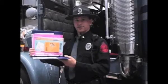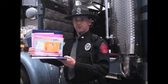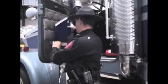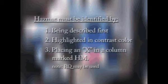It's always a good idea to store your yellow emergency response guidebook or your material safety data sheet with your shipping papers. The content in writing on the shipping papers must identify hazardous materials from non-hazardous materials by either being described first, highlighted in contrast color, identified by an X placed before the shipping name and a column marked hazmat, or RQ may be used instead of X if a reportable quantity is present.